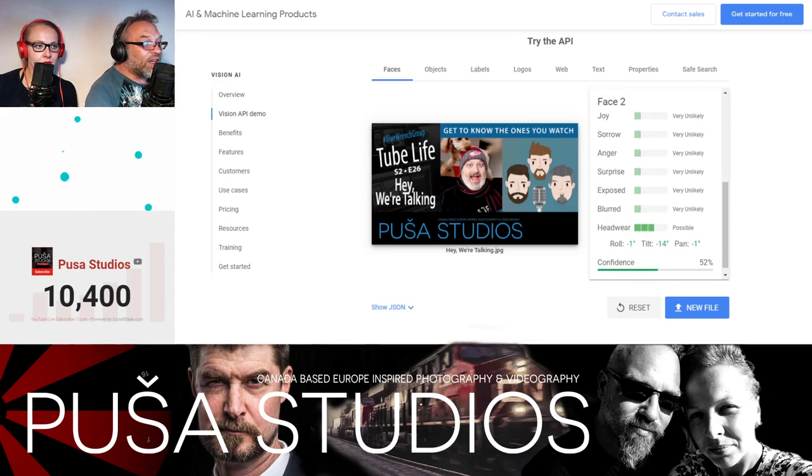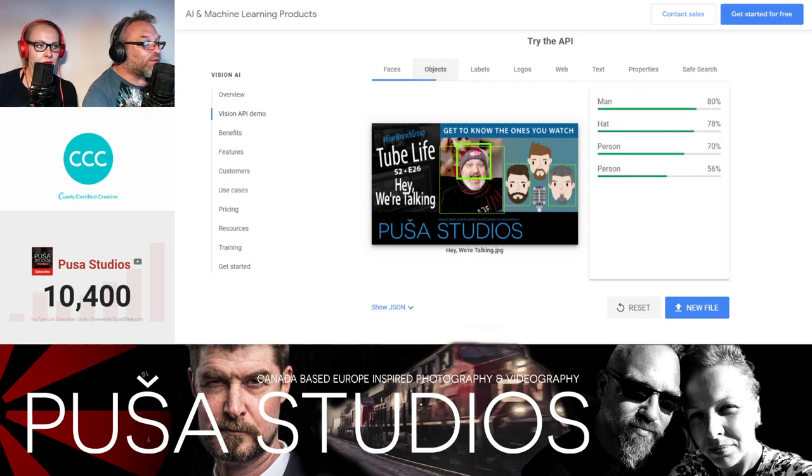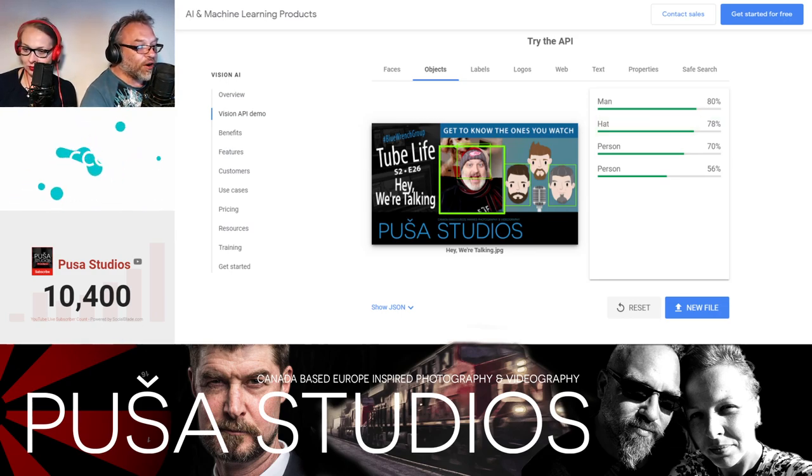Let's see if they gave face two. I wonder which one of the faces it's recognizing. Oh, the dog, I bet you. Okay, so it's seeing two to three. This one got cut off, but it's seeing a couple of them. The dog, because I was surprised; the dog is very hard to see where it is.